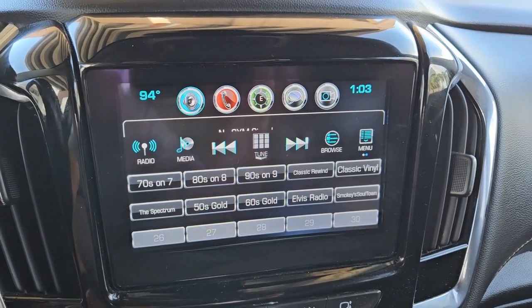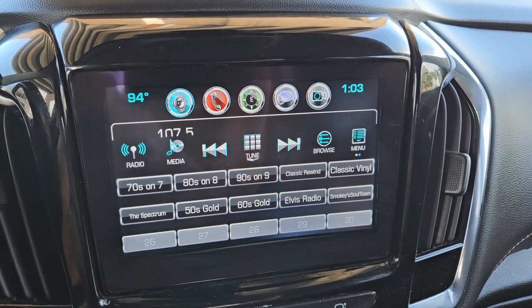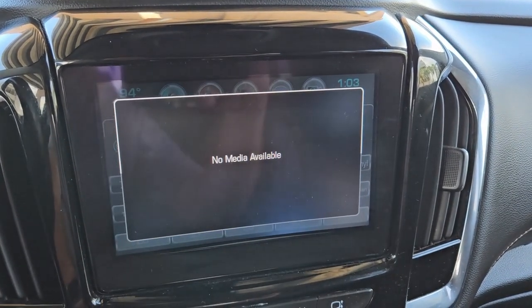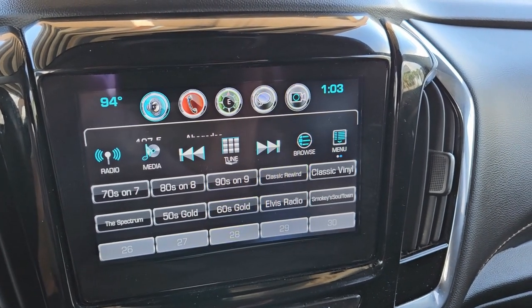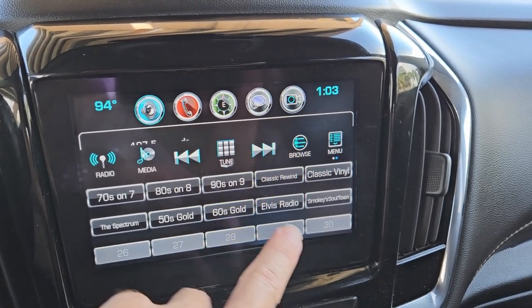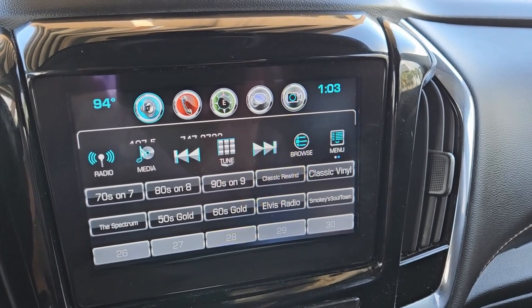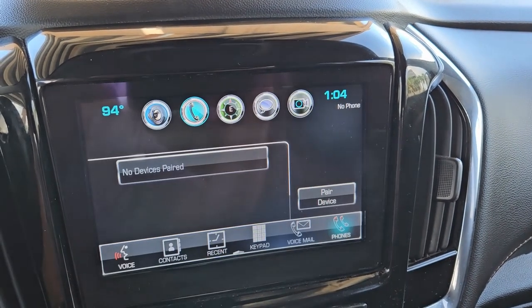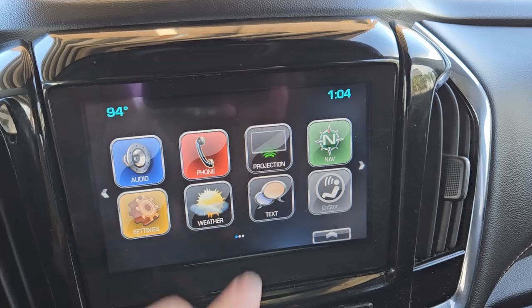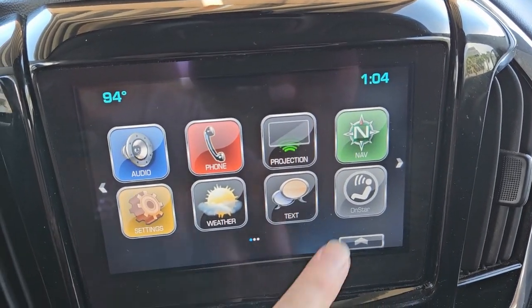We'll go to the radio station. So you've got your AM, FM, your media. You can connect your device, pair it to listen to that stuff. It's got a bunch of memory presets from XM radio, the regular radio stations and stuff. Super cool. All right, we'll go back again. Phone, that's where you pair your phone. Back again, projection. That's if you want to project your phone onto the screen.